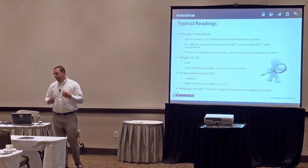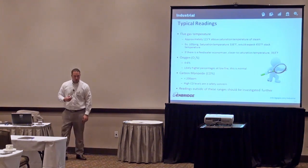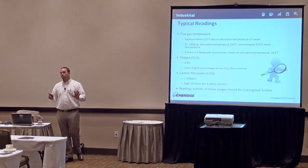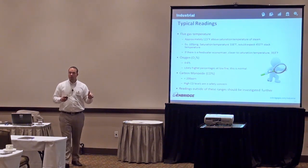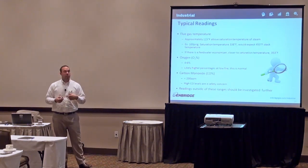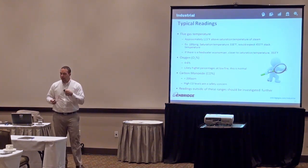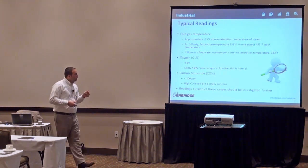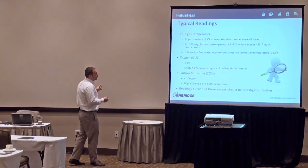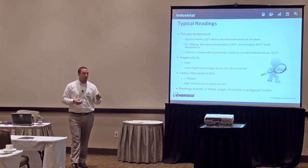Some typical readings, just to give you guys a rough idea of where you should end up and things to look for on the strip. This is by no means a rule of thumb. This is rough numbers to help you guys ask some questions if you see something. Your flue gas temperature, and the reason we gave you that steam table, should be roughly 100 to 125 degrees above the saturation temperature of steam.